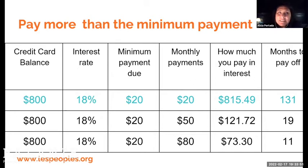So this is a very simple example. Say your laptop actually cost $800 and the interest rate was 18%, right? Notice that these 3 examples have the same balance and the same interest rate. The only thing that changes here is the payments that you make. When the financial institution calculates the minimum payment, it's going to be the same. It's going to offer you, okay, you can pay it all, or you can pay $20. That's how much they're going to ask you as a minimum.